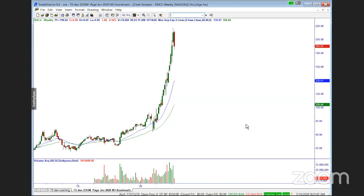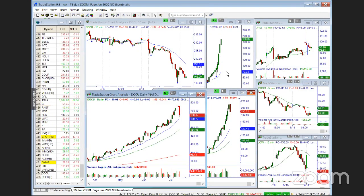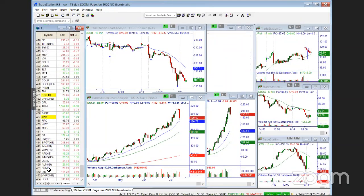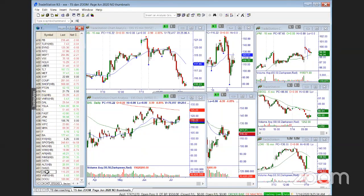Let me put that one in the window. This might even be a core short. The monthly is a climactic sell setup, a topping tail. So I definitely want to watch this on a bounce to short, either out-of-the-money call spreads or the stock itself. This little guy, I don't know what he does, but he sounds like a bio. Big old gap breakout. We'll keep it on the list for a day or two.